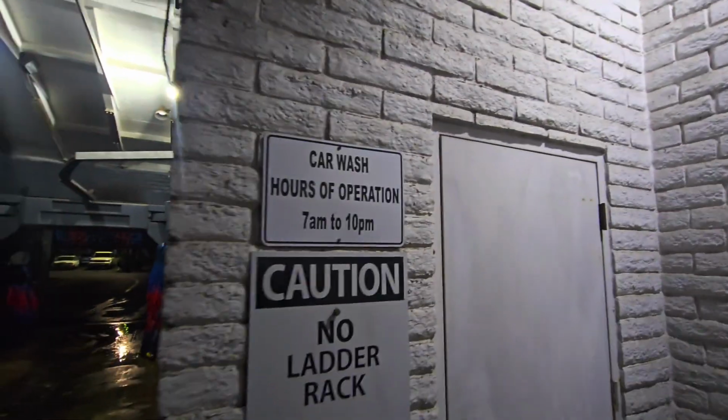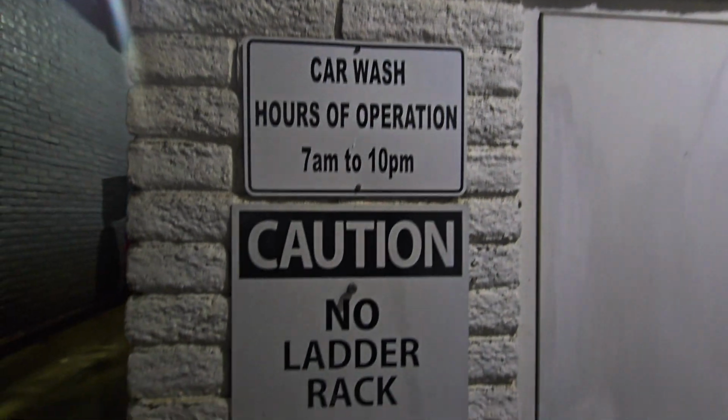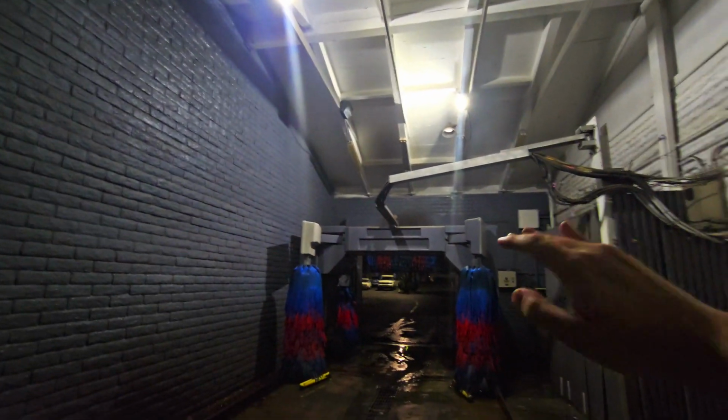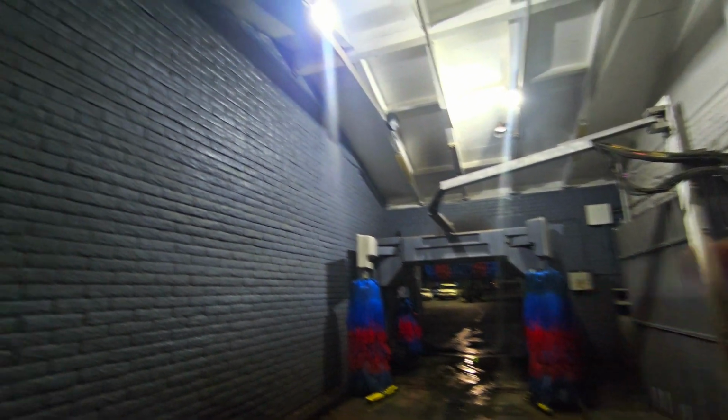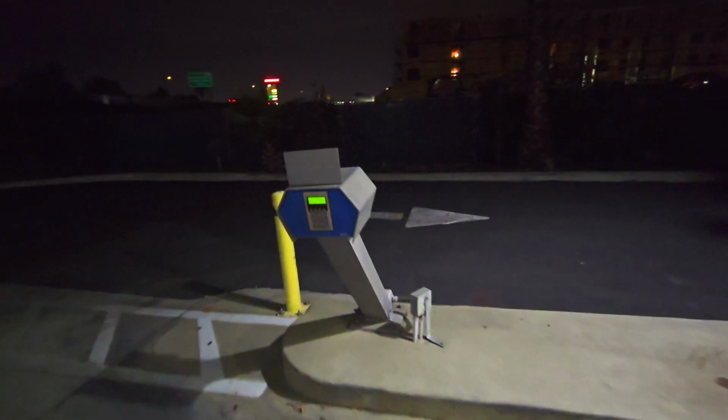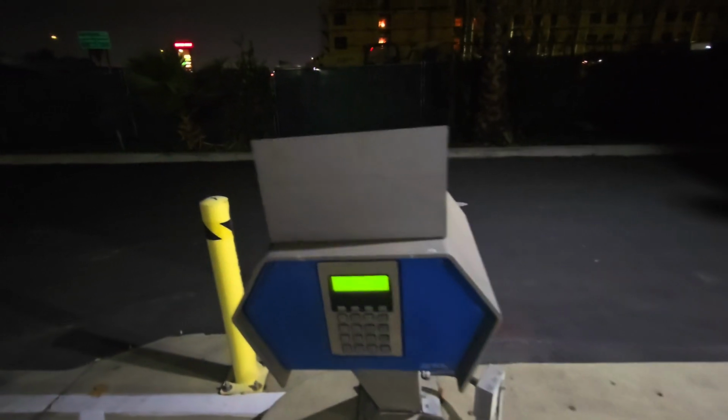Looks like they have hours of operation here, which would explain the roll-up doors. Oh, so here what's interesting, there's only the fold-up, folding automatic doors here. It's just a roll-up door here, so that's interesting. And then the little tiny code entry system.